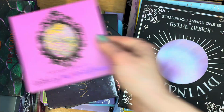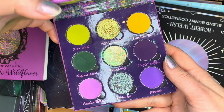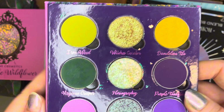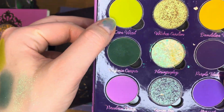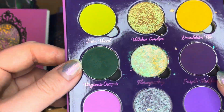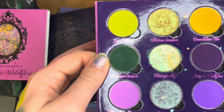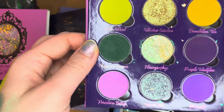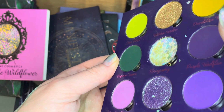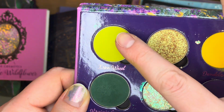And I have the Diabrun Witch of Wildflower. I love combining greens with purples, and this is pretty much a half green, half purple palette. It's small, it's magnetic, it's gorgeous. So again, we have a very light, almost yellow green, then this deep green, and we have this orange, which has a little bit of a deep green flip, and then these central ones. This is a split pan. One is more blue and one is more kind of gold. I think you can see it from this angle. But we're gonna swatch the shade Iron Wheat.